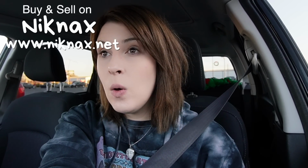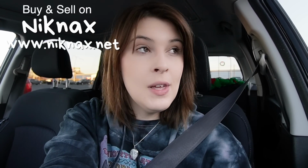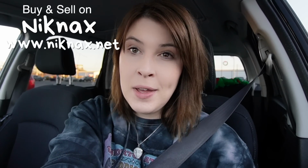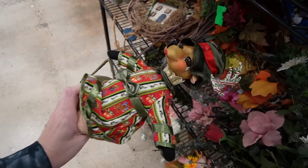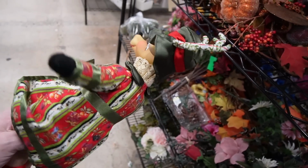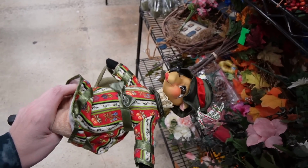Okay, well today we are in Lemoyne, Pennsylvania. We are sitting outside of the Goodwill and we're about to head in and see what we can find to buy and flip for a profit. So here we go. What in the world is that thing? Oh my goodness gracious. That is wild. It's broken, but it's also wild.